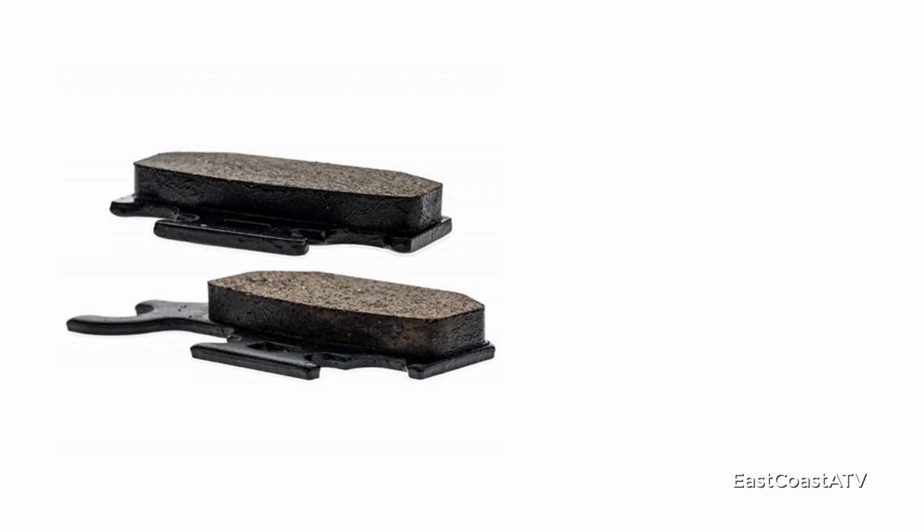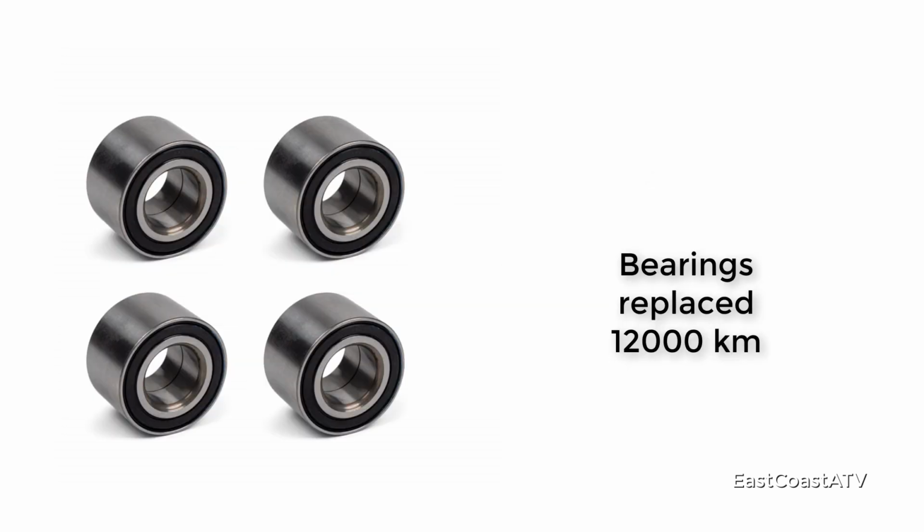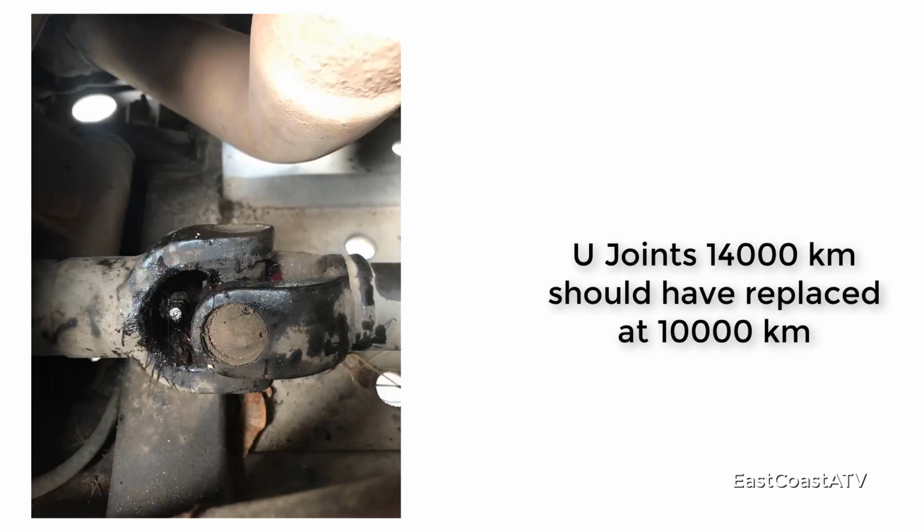The brake pads lasted me 10,000 kilometers or 6,000 miles before I had to replace them, and I'm on the original rotor still. The bearings were replaced at about 12,000 kilometers or 7,500 miles. The U-joints were replaced at about 14,000 kilometers or 8,700 miles, but they probably should have been replaced at around 10,000 kilometers or 6,000 miles.